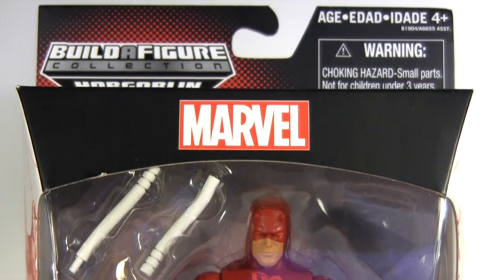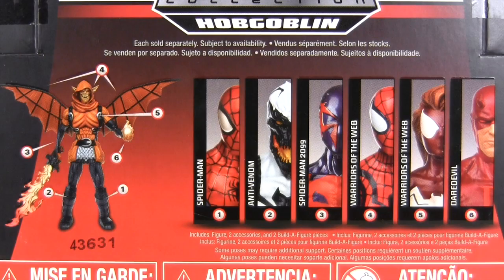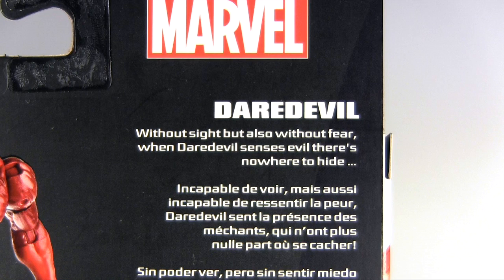roll on with Daredevil. And on the packaging back there is the Hobgoblin Bat, with Daredevil coming with Hobgoblin's left arm. Other figures in this series that you'll need to collect to complete Hobgoblin are Spider-Man, Anti-Venom, Spider-Man 2099, Mayday Parker Spider-Girl, and Ultimate Spider-Woman. His blurb reads, "Without sight but also without fear, when Daredevil senses evil, there's nowhere to hide." And here was me thinking playing hide and seek with a blind man would be easy.